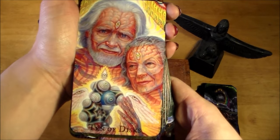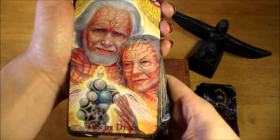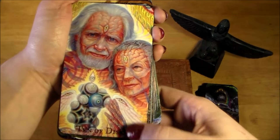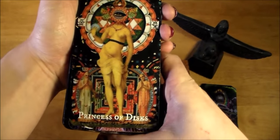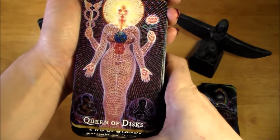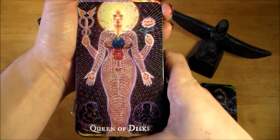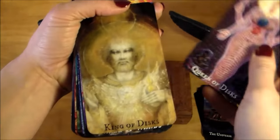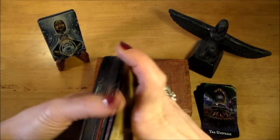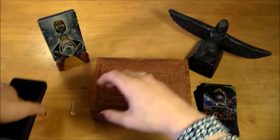Sorry. And then my Ten of Discs. It has a lot to do with generations and things. So I love that it's an old couple with their third eyes wide open. And then my Courts. So my Princess. My Knight of Discs. Queen of Discs. Look at her holding her lotus and her caduceus. It's an Alex Gray. And lastly, my King of Discs. Alright, so that is my tarot deck, basically.